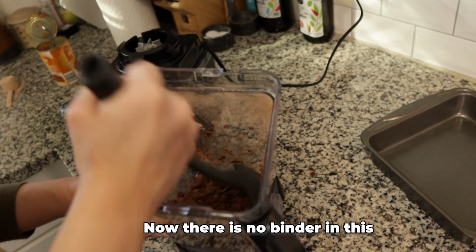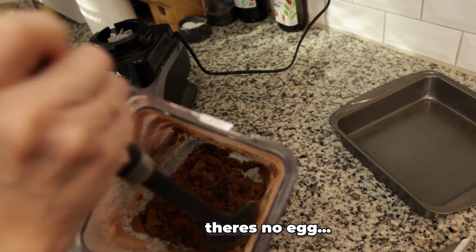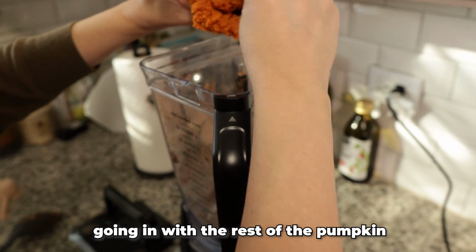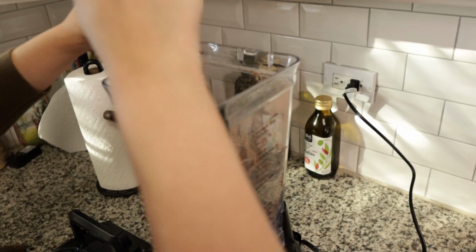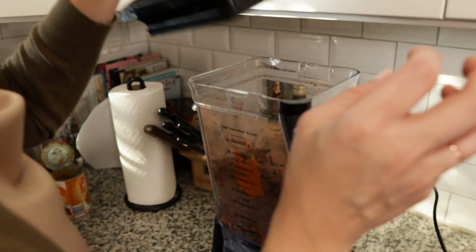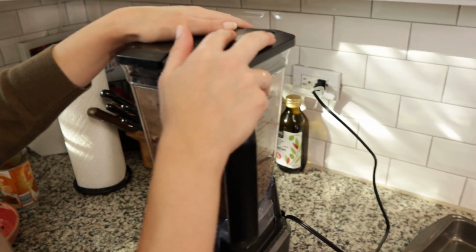Now there is no binder in this, so you don't want it to be too wet. Otherwise it's really not going to set up. There's no egg. Going in with the rest of the pumpkin to hopefully add some moisture to this dry dessert. Come what may, we are baking this thing, okay? Emily's trying to give up on this recipe. I am going to try it as is. I'm going to reserve judgment. You can always judge it later.